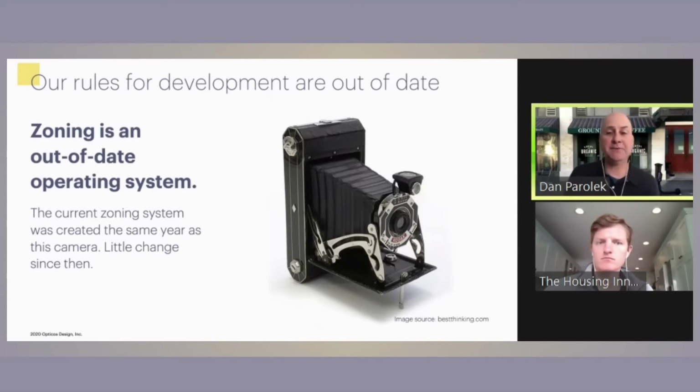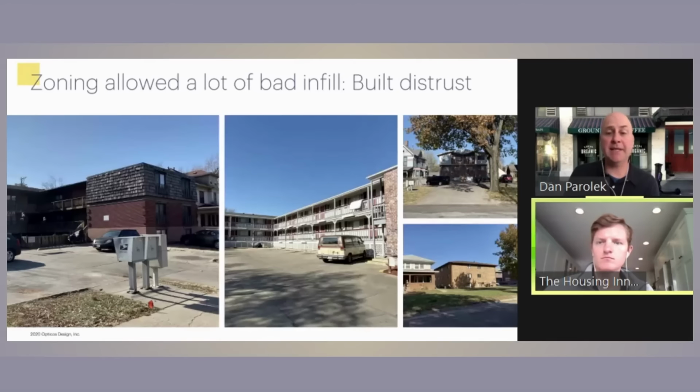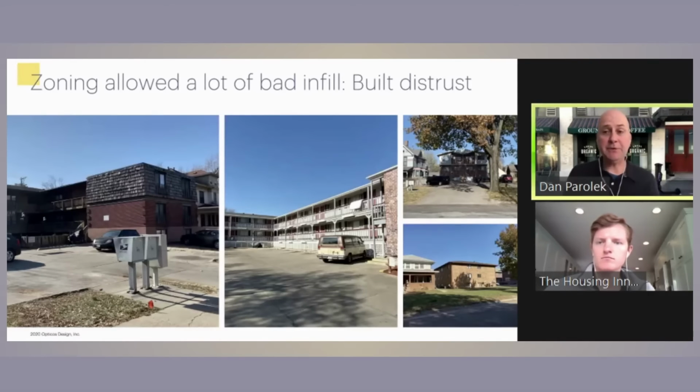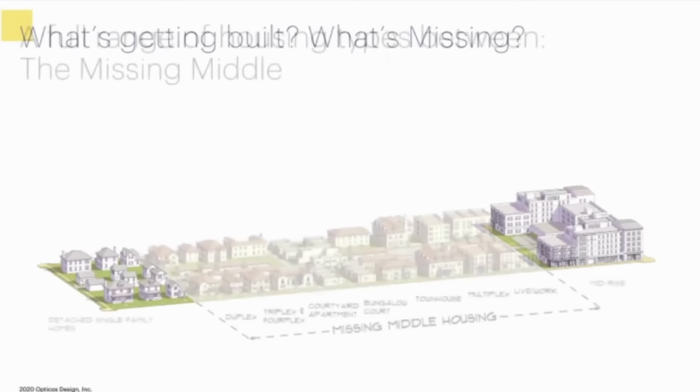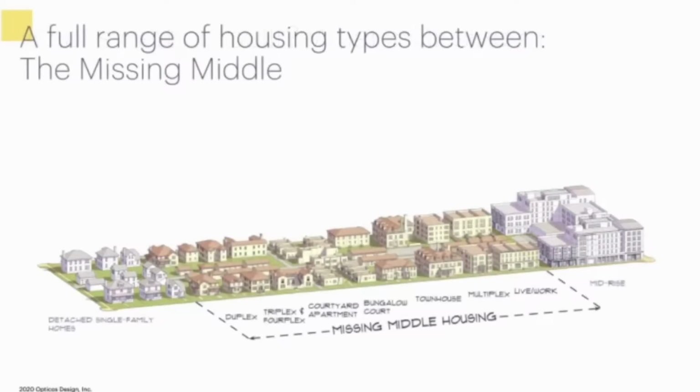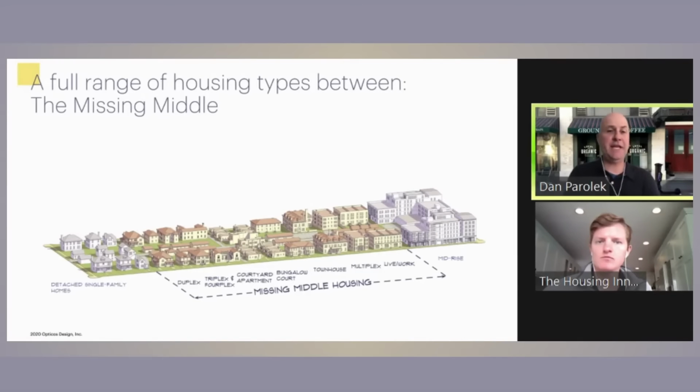Our zoning system is really out of date. Our zoning has allowed a lot of really bad infill. It built a lot of distrust in communities. Almost anybody that sees this diagram, whether they have a planning background or if they're just a community member, they understand it. The left-hand side of this is development industries are set up to deliver single-family detached housing.